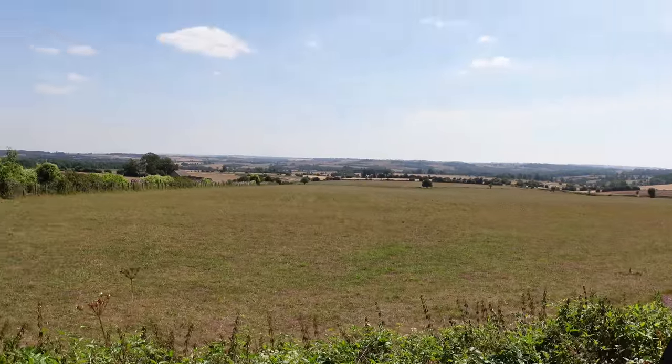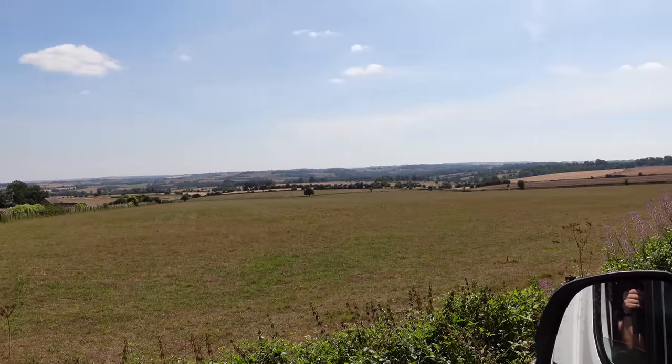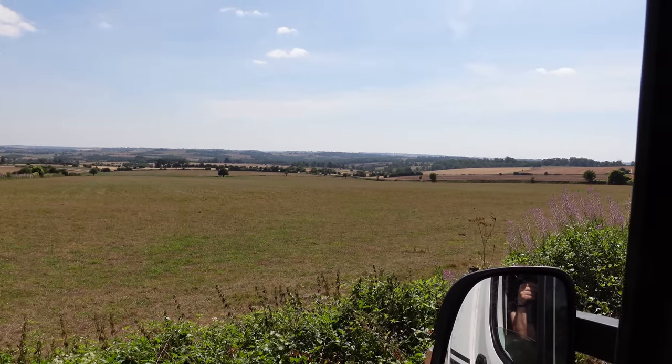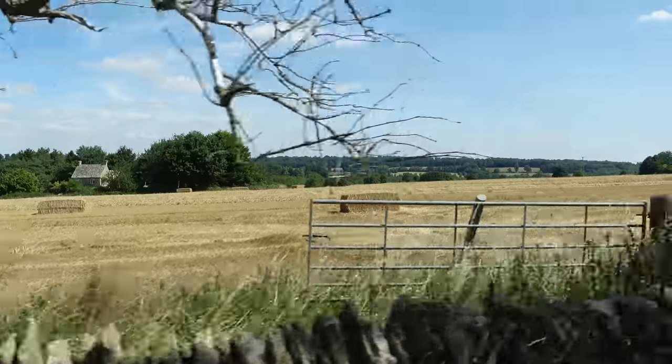Just pulled over to appreciate this scenery as we're driving past. The weather is beautiful and it's just so green and pretty out there. You can see the shimmer over the field, which is actually the heat from this field. So it's going to be a scorcher today, even though it's only 18 degrees at the minute.